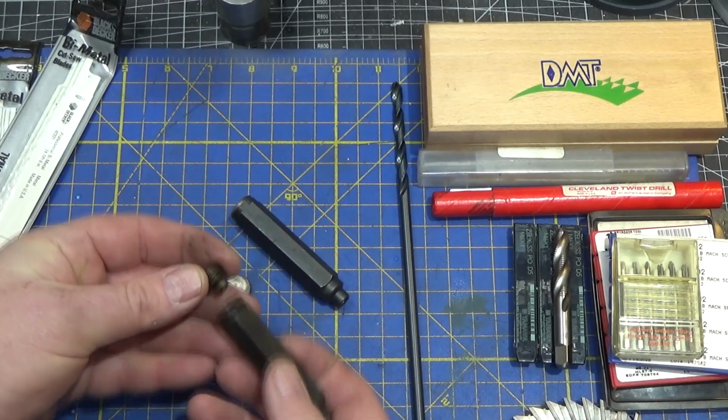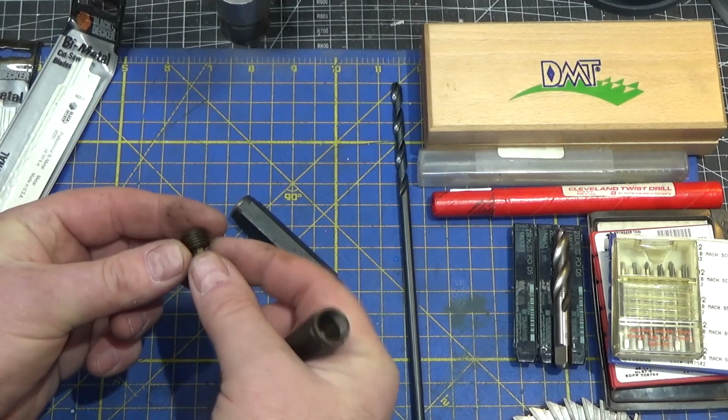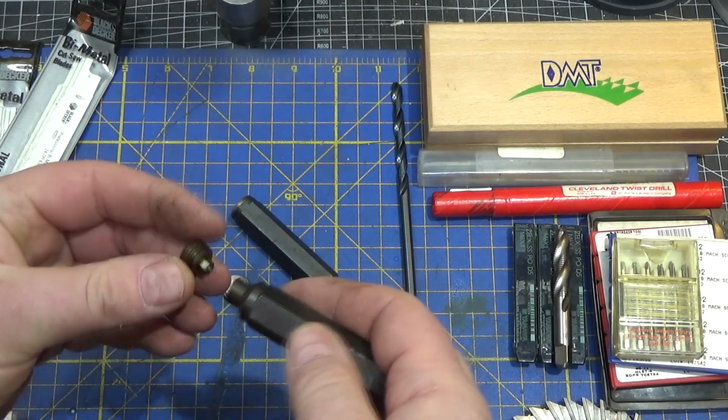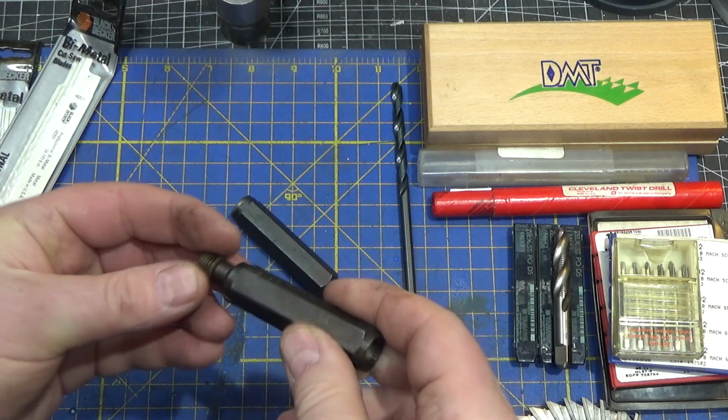Next up, I bought a couple of these. He had a drawer full of these as well, probably like 40 or 50 of them. These are 1/2 inch 20 hole finders, hole locators. So you basically use this tool to screw this into an already existing 1/2 inch 20 hole.